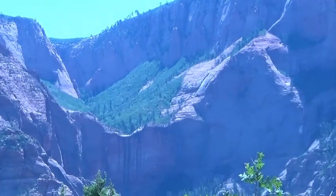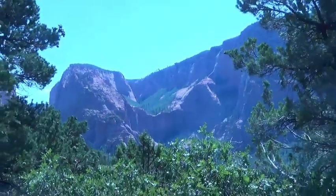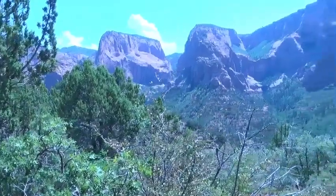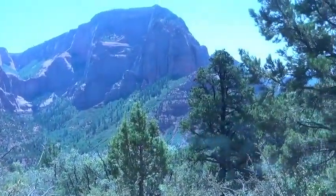There is a hanging valley there in that peak along the trail in a nicely framed view by these trees. Here's another little breakout on the trail where you can see the peaks.